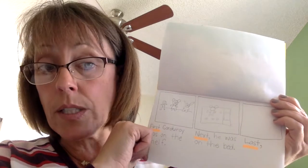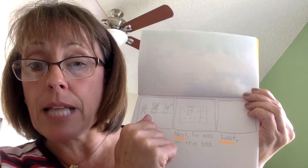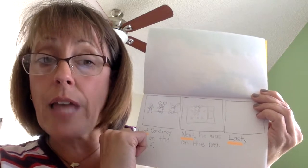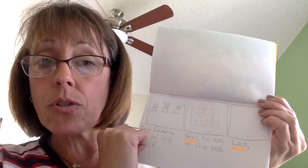There are other sequence words that we can use. Maybe you've heard finally for the thing that happened last, or maybe you've heard after that. So you can think about different sequence words to tell when the events in the story happened.